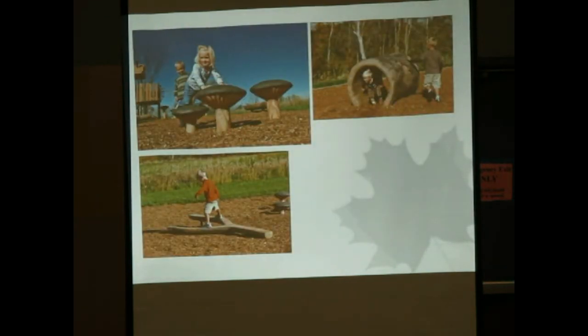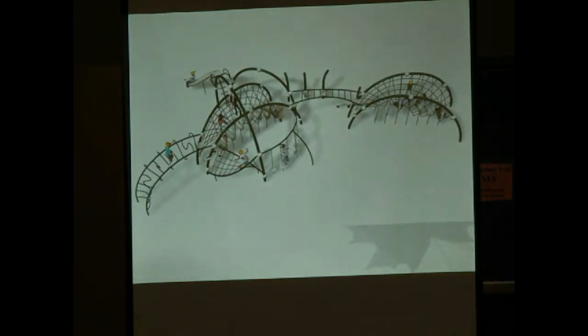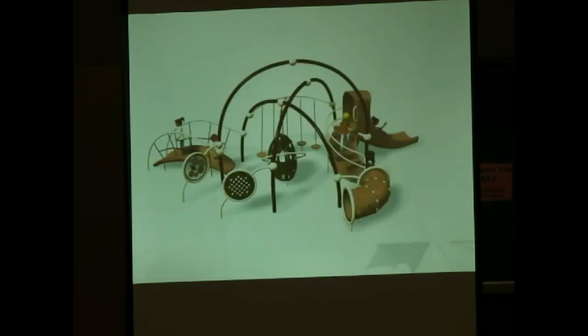So here's some more natural elements. These are pre-manufactured pieces with a log balancing beam, a log tunnel, some little mushroom steppers. Maybe that's not what we heard. Maybe we want something with a little more nets and a little more colorful, not as natural and a little more modern, I guess. It's still natural, just having spiders. And this is a compromise between the two. It's using the spiders and the more modern play equipment, but with a more neutral, natural tone.